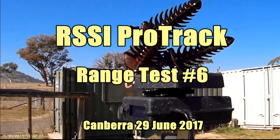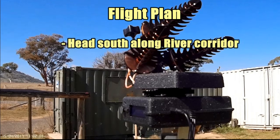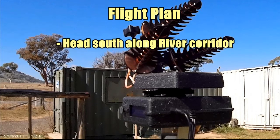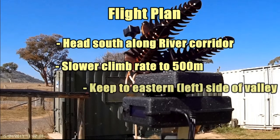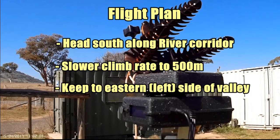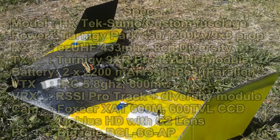Hello again, sports fans. This is the latest test of my ProTrack antenna, and the plan today is to head out south along the river corridor again, but climb up a bit slower to about 500 metres to try and conserve a bit of battery and to keep to the eastern side of the valley, that's the left hand side, and also to disengage the antenna servo once the signal starts to falter.